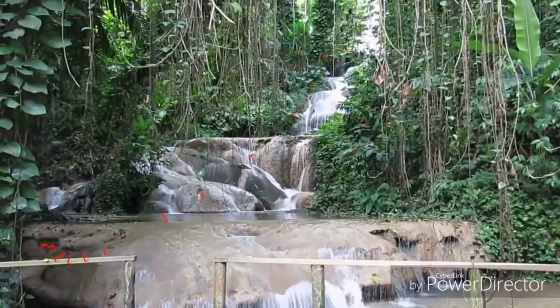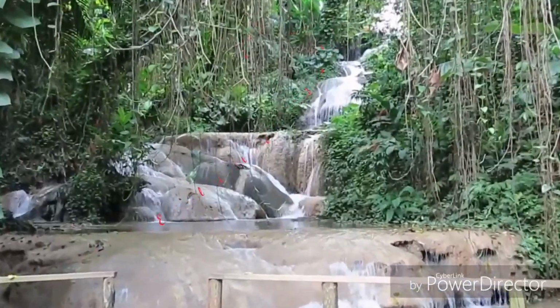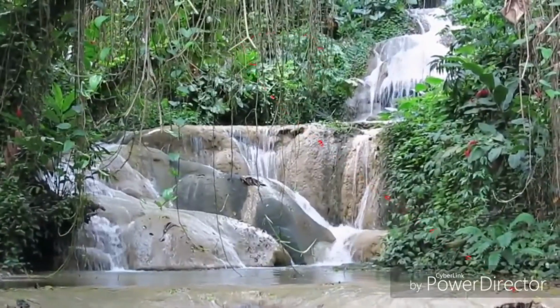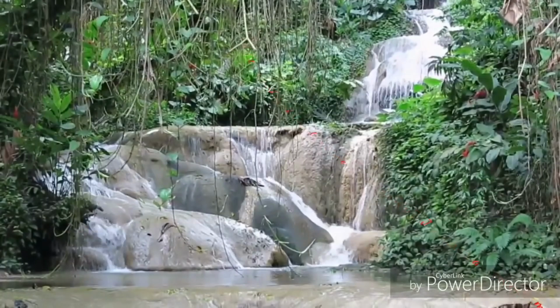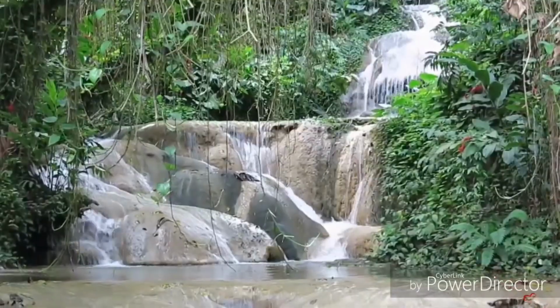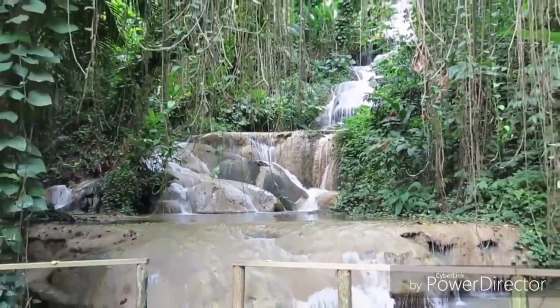Number 5. Turtle River Falls. Turtle River Falls is a combination of 14 cascading waterfalls on the Turtle River. They are located on a 15-acre tropical garden located in Ocho Rios called Turtle River Falls and Gardens. In the garden, you'll find an abundance of exotic birds and indigenous plants. It is an enchanting setting that is surrounded by stunning scenery.